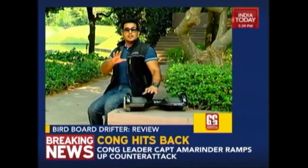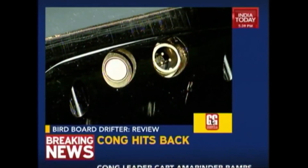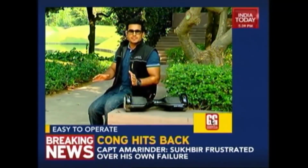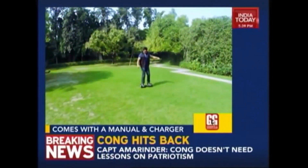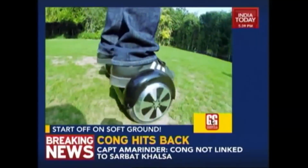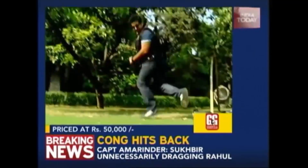Now, there is just one button which switches it on and switches it off. There's one port with which you can charge it, and that's about it. It comes with a simple manual and a simple charger. It's quite an easy device to get your head around, and it does cost a whopping 50 grand. So if you're someone with a swanky farmhouse, if you're someone with some cash to spare, this is definitely something that you can have in your toy cupboard. But it's a big boy toy, as I like to call it, and a lot of fun as well.